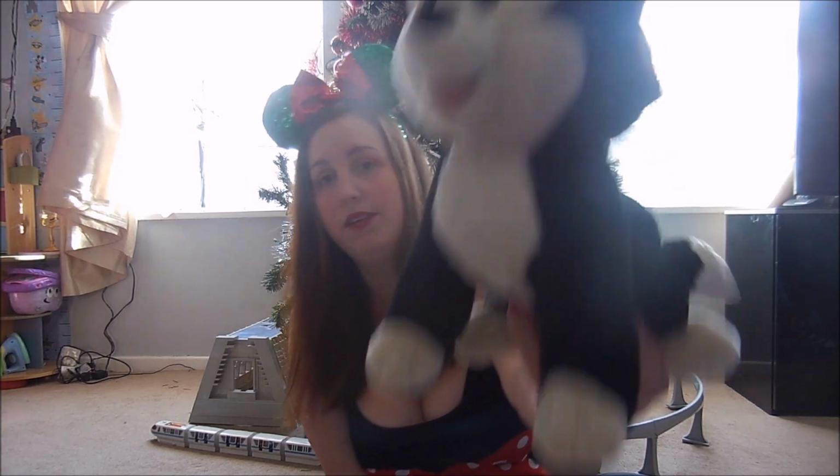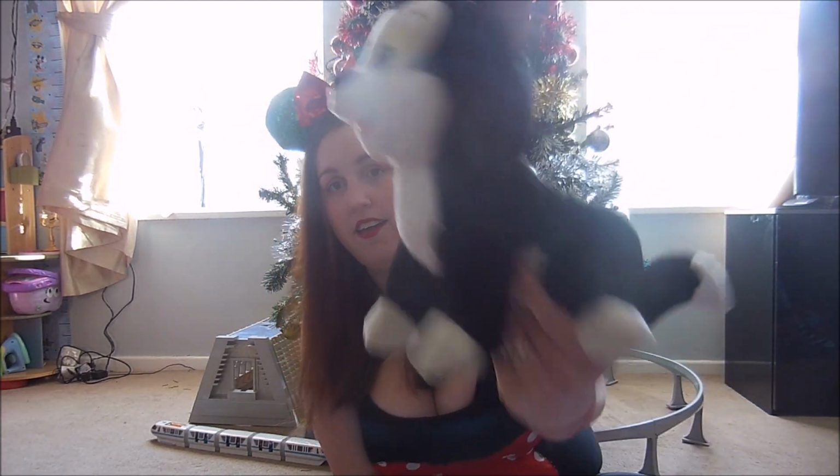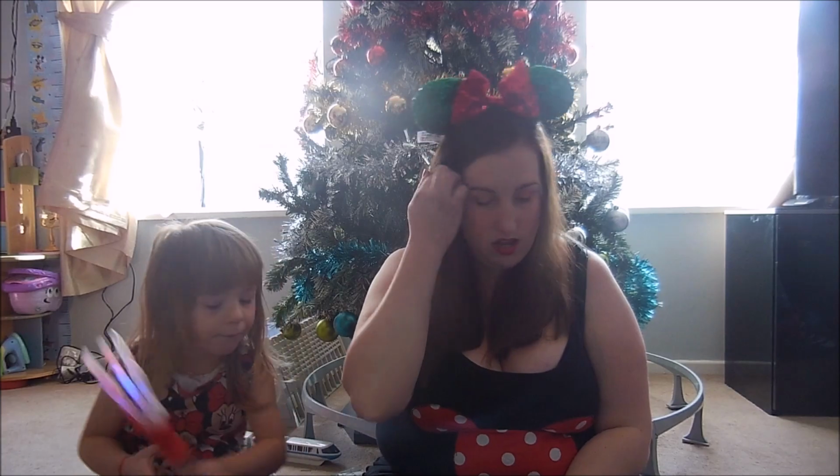And of course, Nan needed a teddy as well. And they love their little cats for some reason. So we got Nan Figaro, and Figaro was €24.99. Figaro doesn't do anything, but it was cute. They didn't have the matching Figaro one.